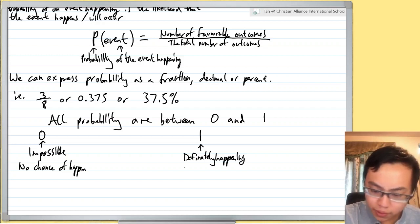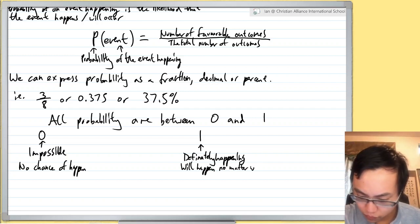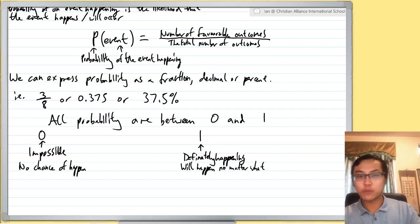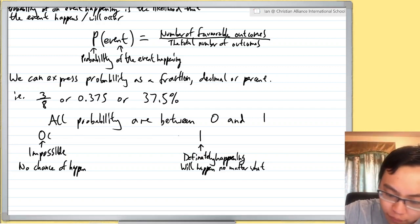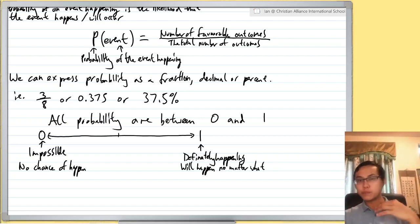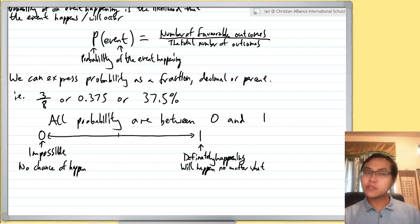Definitely happening means it will happen no matter what. So 1 is, well, it must happen for certain. 100% certain. That's why when people say 100% certain, that's the same as 100% probability. That is 1. And so this is a spectrum of our probability. Somewhere in the middle, we have half, and that means 50% of happening, 50% of not happening. There are also different types, like 3/8. We can have a quarter, we can have 25%, which is a quarter, 10% of happening, and so on.